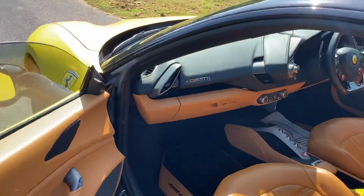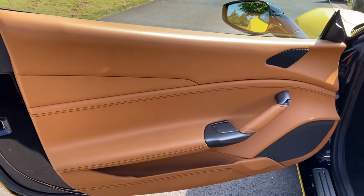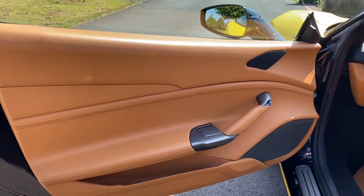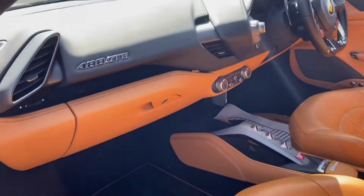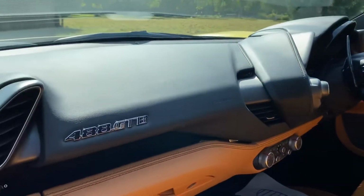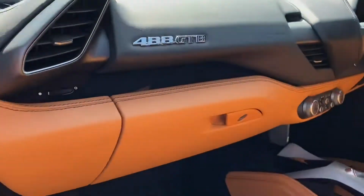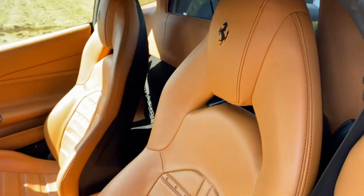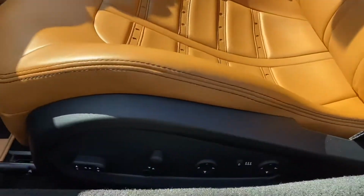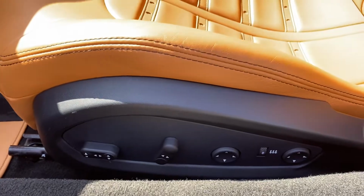So we have a tan interior, which I think essentially goes better with black than the yellow, but it's still a nice colour, and it's actually a bi-colour interior. So you've got a black or Nero dash top, which helps to stop reflection from the screen. Then you've got the lighter colour underneath. And you've got these lovely Daytona style seats, which are electrically adjustable, lumbar support and heated, as you can see there.